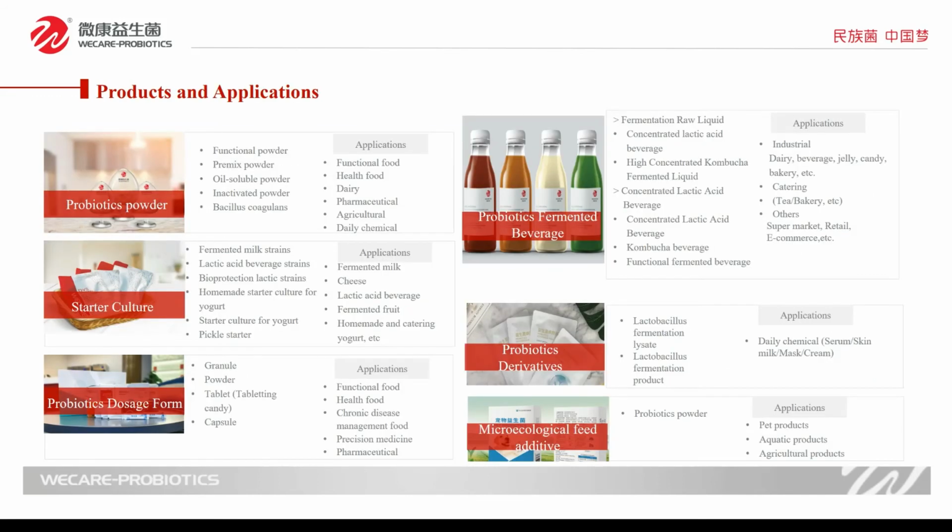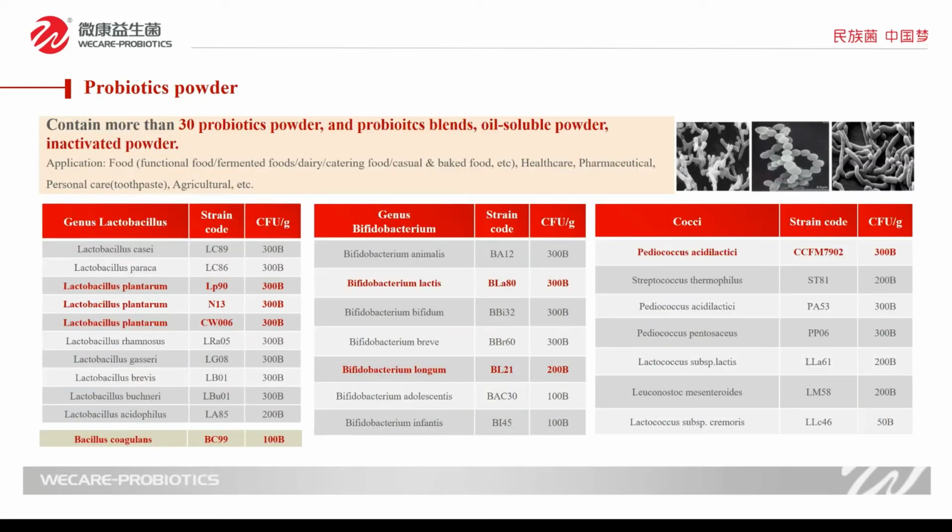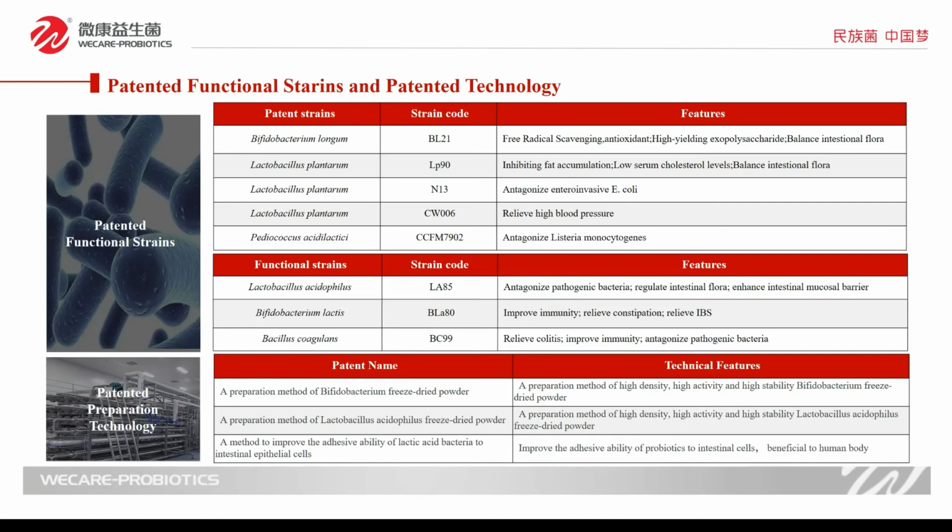Probiotics have extensive applications according to different application fields. We can provide matching products containing probiotic powder, fermented food strains, probiotic preparations, probiotic fermented liquid, probiotic derivatives, feed additives, and so on. The probiotic powder and the preparation are the main categories. At present, there are 26 strains mainly promoted by Wecare, covering common lactobacillus, bifidobacterium, cocci, and streptococci on the market. We keep a regular stock for some strains in great demand, which can meet the requirement of 3 days delivery.